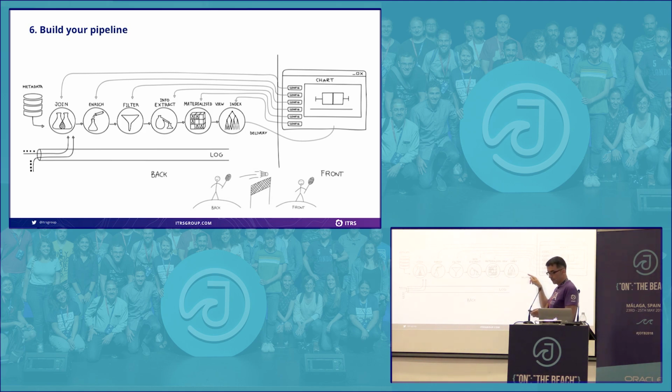So we close the loop, sending light information to the front end, and from the front end, this is sort of the idea of the badminton thing, the cooperative way of building the system, and that's it. That's the 6 things we learned. We think that they are the essence of how to visualize big data, the way to go.